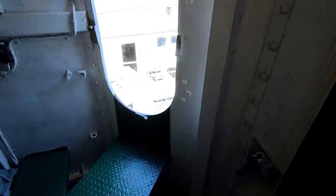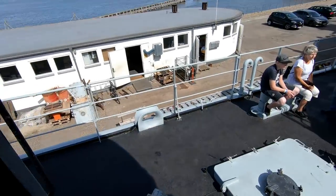Finally, I'm getting a feel that I'm in the Navy and attending one of the workshops. Not the workshop, but I'm in my own ship. Now, we'll be going down.